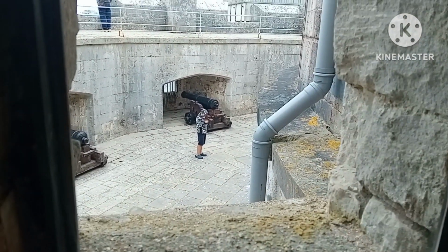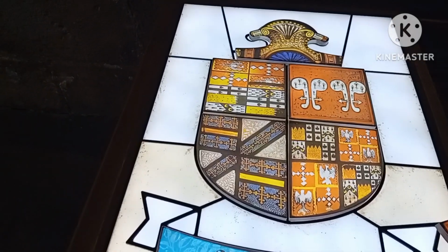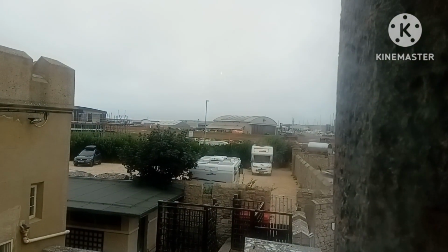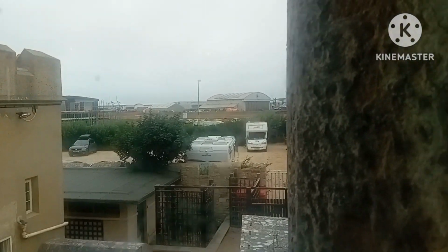There we are, looking out onto the gun decks again. There's a view out to Portland Harbour again, the heliport. Oh, look, there's Jenny down there, look. Just down there in the car park.